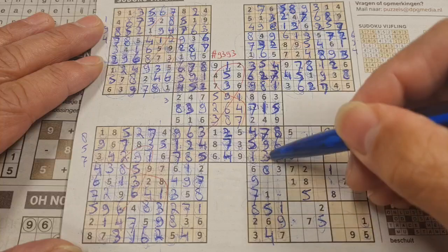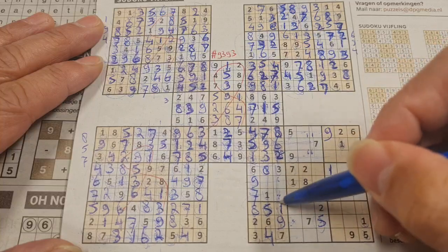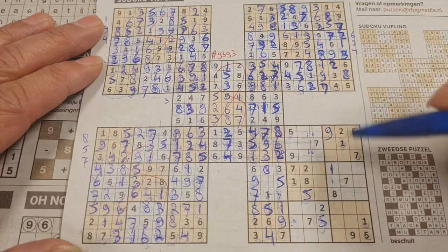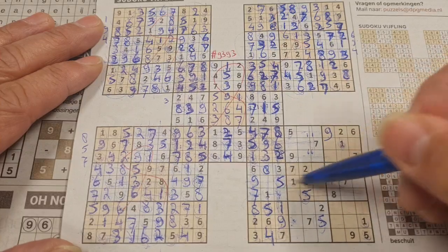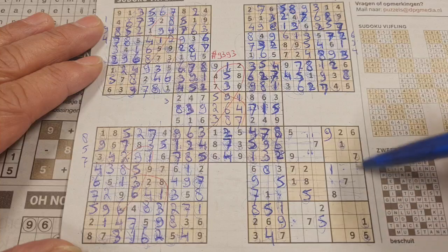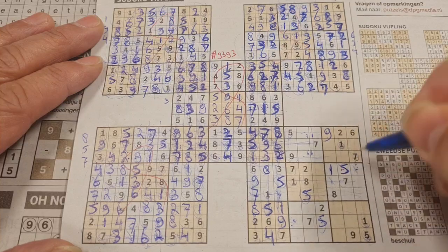5 in this column, 5 in the second column, so the third column, and only two places left for the 5, here or there. We have a 5 in this row, no 5 there, so 5 should be there. 5 in this row, 5 in the middle row, so the row above, the only two places left for the 5 are here or there. We have a 5 in this column, no 5 there, so 5 should be there.